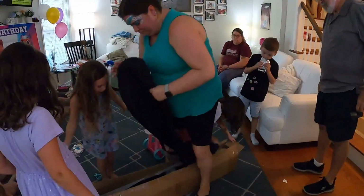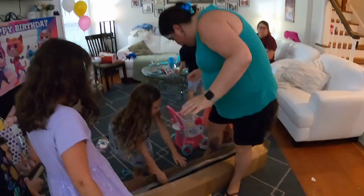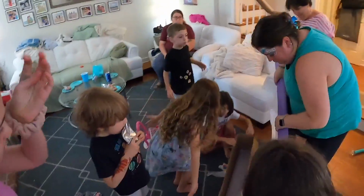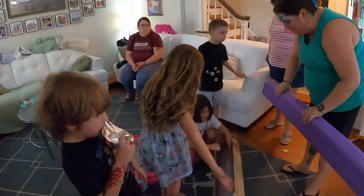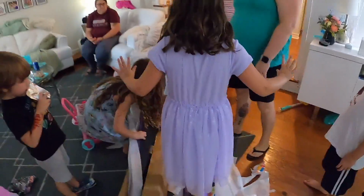Let me open this. I know what exactly this is. Put that to the side. It's a bag. Kenzie, let Kenzie get it. What is this? It's a balance beam. A balance beam. No, I'm already balancing on it.